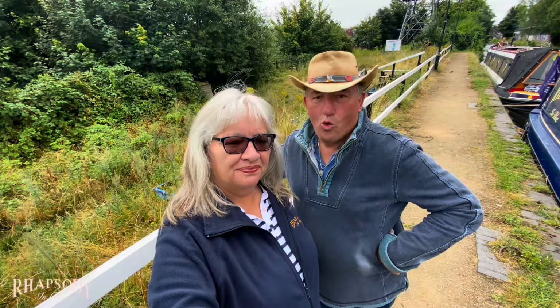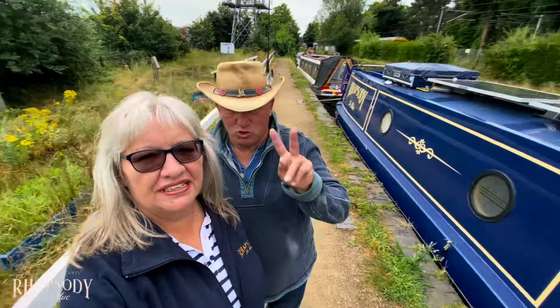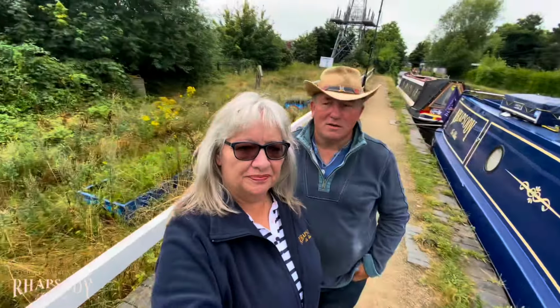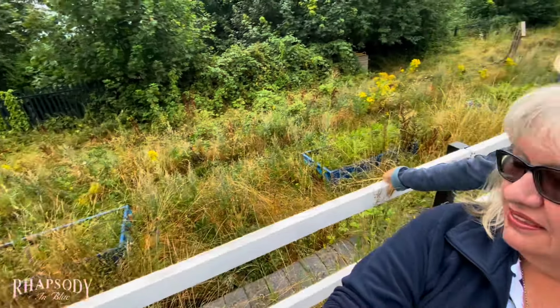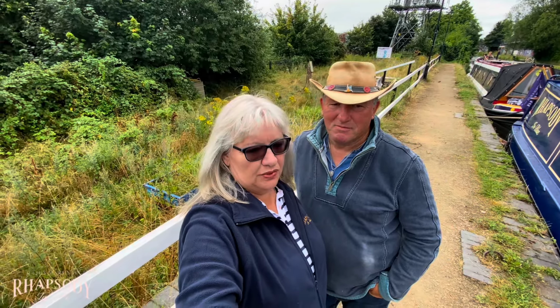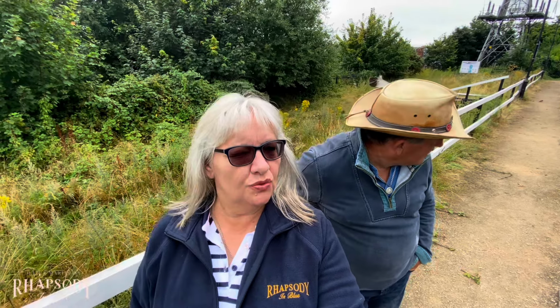Morning. Well, we've been here at Bourneville, right opposite the Cadbury factory. So we get the odd waft of chocolate every now and then. Unfortunately, it's a little bit unkept here, as I've probably shown you in previous shots. But we went for a little walk. We had a nice takeaway last night, didn't we? Oh, that was lovely, wasn't it? Really nice.